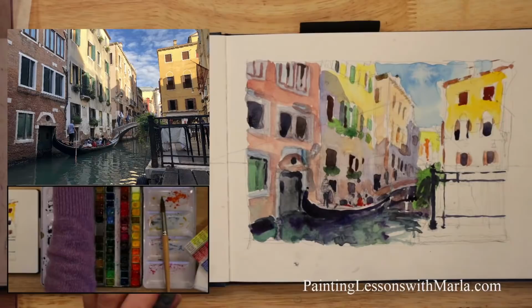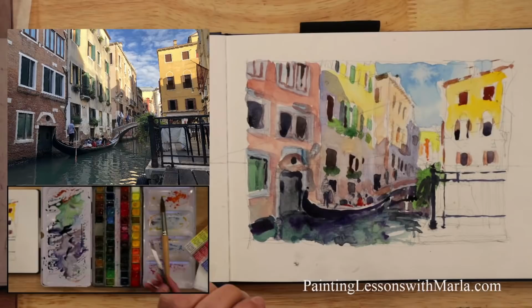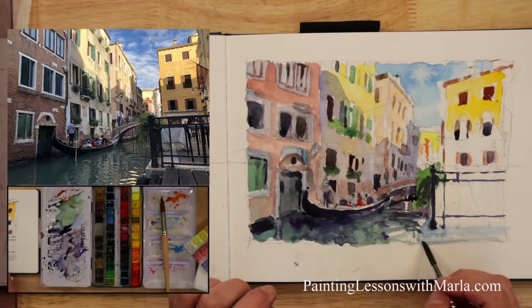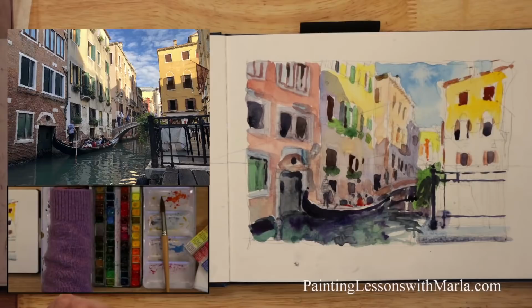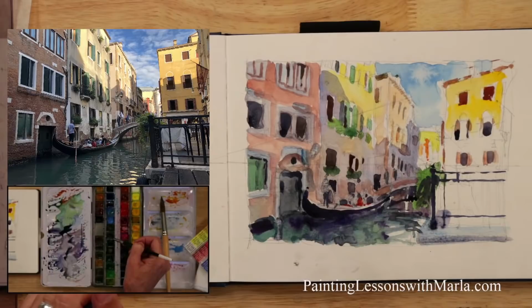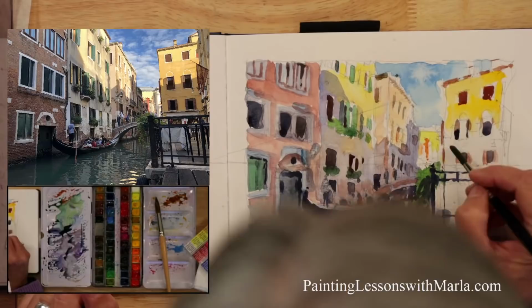And then, so I want something kind of ochreish, I think, for the shadow of this building. Let's see, maybe a teeny bit of... It's also got, I see some green in there too.